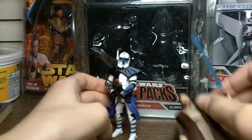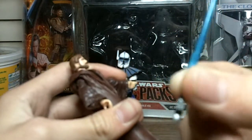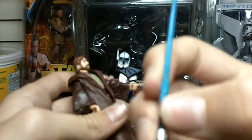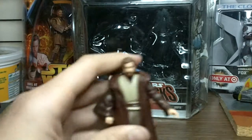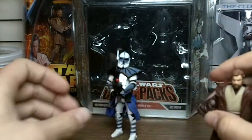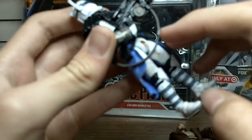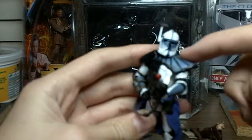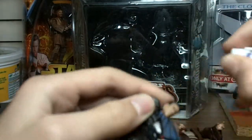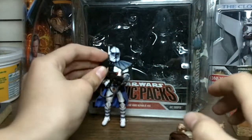Accessories include, of course, Obi-Wan's lightsaber. Right here, standard Obi-Wan Kenobi lightsaber with his second variant hilt. And then also includes ARC Trooper Alpha's ARC Trooper gun with the red painted in, and then the bandolier type thing painted, and then his pauldron is removable. Then he also has a removable helmet. So I'm gonna get onto all that in a minute.